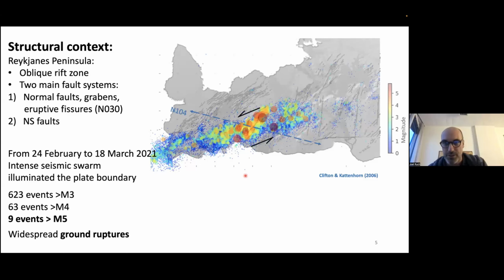This I just show here the sense. It's a very oblique rift zone. Actually, it's a kind of transform, a kind of more leaky transform. You have this left lateral sense of shear, quite broad. And we have also a direction of opening, which is oriented north 104, that corresponds to the opening of almost the entire Iceland here. And we have these north-south structures that are dissecting a bit the area of deformation.